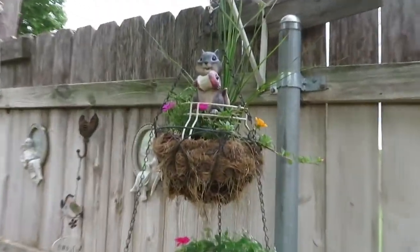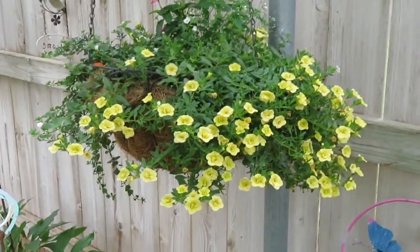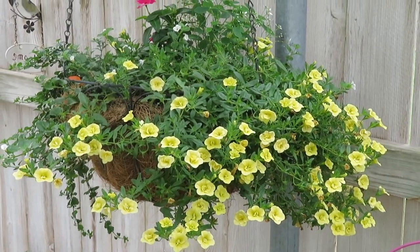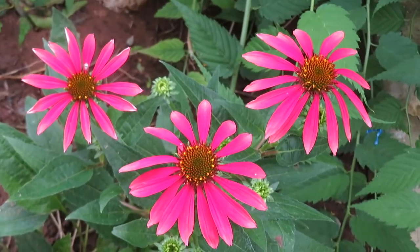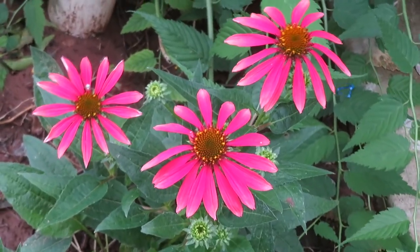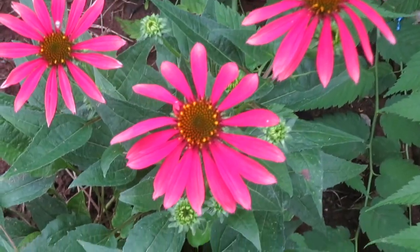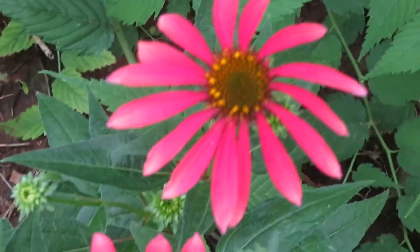And this little one is still looking great too. I love the calibrachoa when it does like this, when it just fills out and keeps on going. How beautiful is that? Look at this beautiful coneflower. I don't think it's showing up quite as bright as it is in real life. Through my little screen here, it looks more like a dark pink, but in reality, it's just a beautiful, almost orange red.